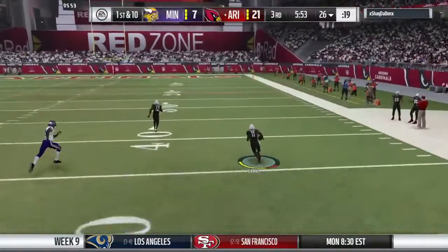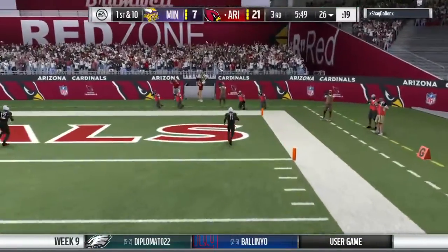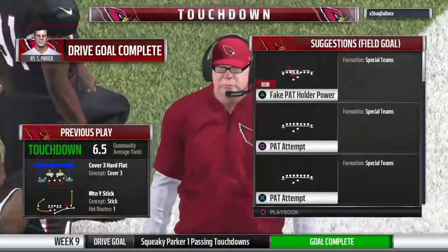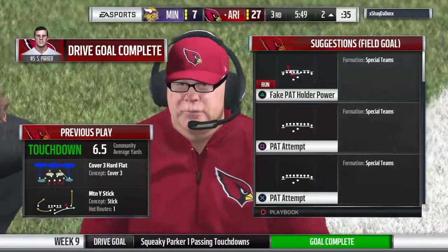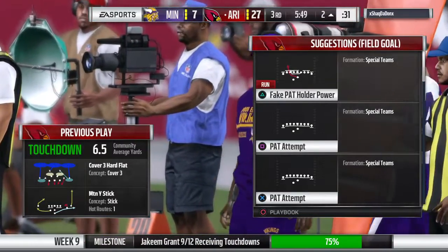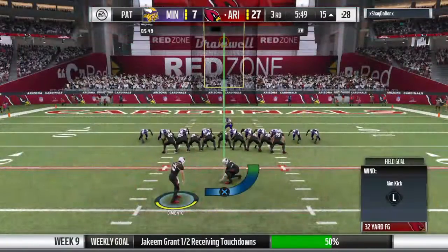Brought in over the middle by Grant. The 30, 10, 5, touchdown, Cardinals. Their dangerous wide receiver, his 9th touchdown of the season, and the Cardinals will extend their lead. Good pass, clean catch, and a house call there on the fly route.